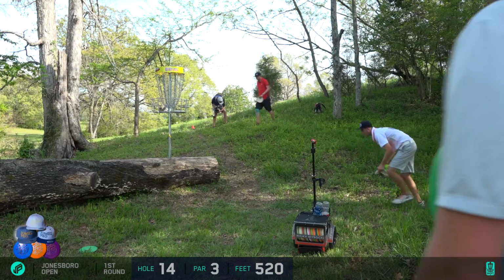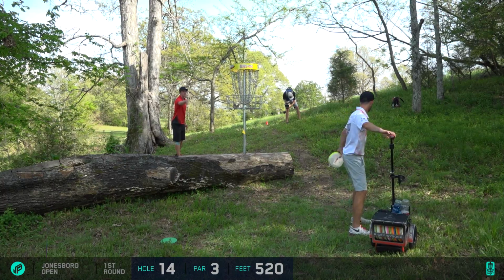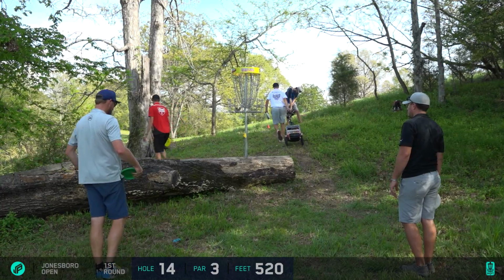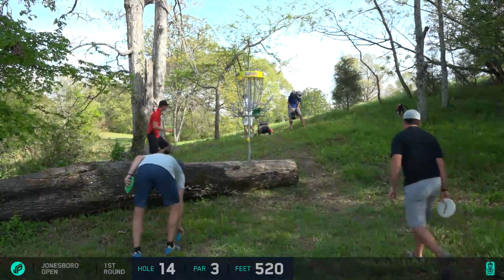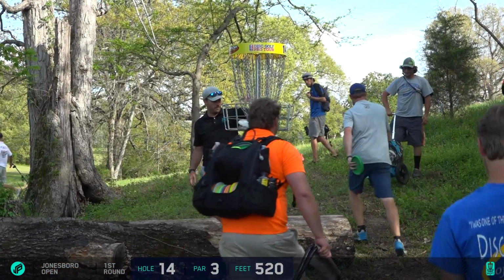Rick cleaning up. I was surprised to see Ricky tap out before you. I was like, are you still closer than him? Are you kidding me? I was really close. Very close. Awesome birdie there. If the basket was not on that trunk, it might have been good. Yeah, I think that would have gone in. You'd at least have chained out, certainly.